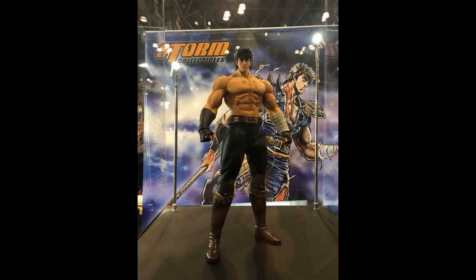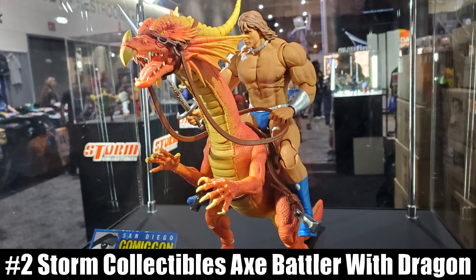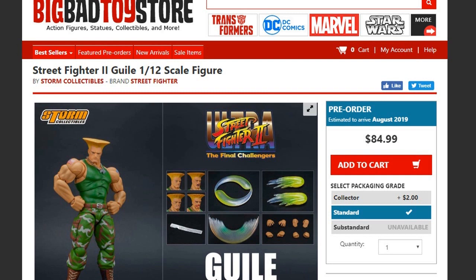Storm Collectibles had one of my disappointments because Kenshiro was not there. I'm really hoping something from Fist of the North Star comes out in New York Comic Con, otherwise I might just lose hope. What I did enjoy was Terry Bogard from Fatal Fury and Axe Battler with the dragon from Golden Axe. Just look at that thing. Shame it's still waiting on approval. Maybe it'll go on pre-order next year. Most Storm Collectibles range from the $65 to $100 range, but it's worth every penny.